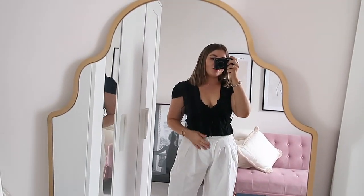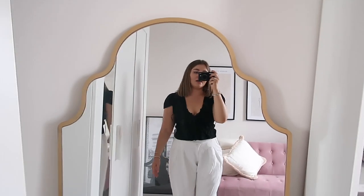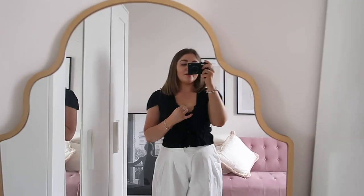This top I've literally just chucked on with my linen trousers, which I probably wouldn't style this way because it's very, and these are my hips. Do you know what I mean? But I think with a pair of straight leg jeans, this would be such a cute outfit. I've got the tags hanging out, please ignore. But I just love how it looks.